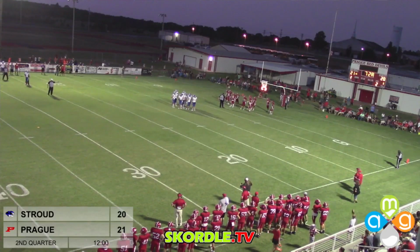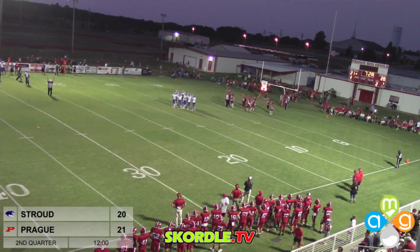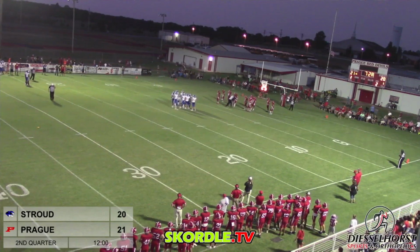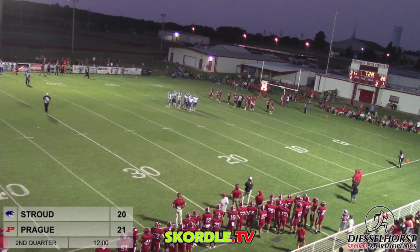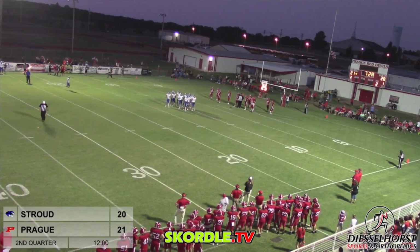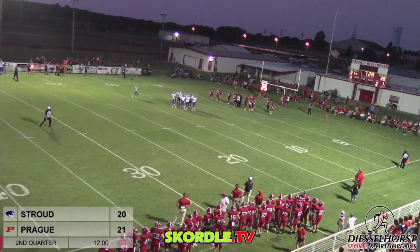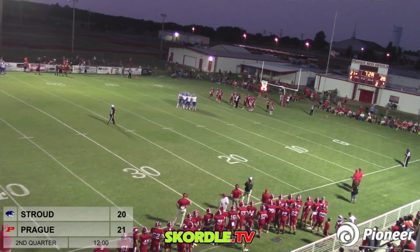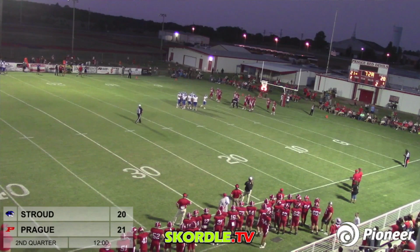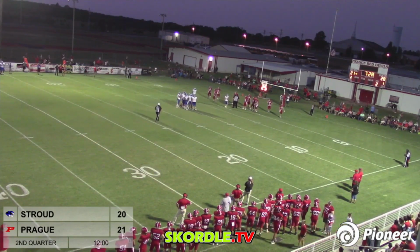Personal foul. I think roughing the passer. Oh, they're going to call roughing the passer. So the touchdown is good. After we come back from commercial here, Stroud catches a long touchdown pass as Morris jukes out two or three defenders and scores. So 7:28 left in the first half, 21-20. And this could be a pretty big two-point conversion chance for Stroud right here, down by one.